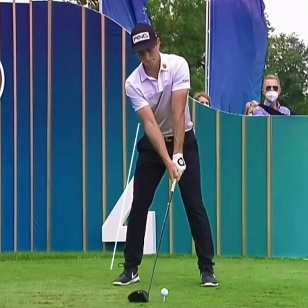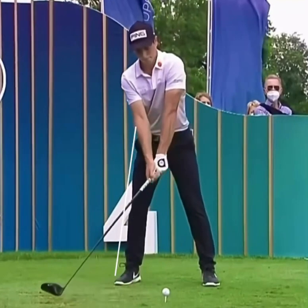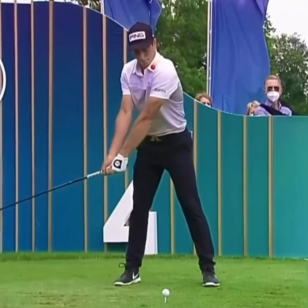We're going to put a line here on his right side. So you can start to see as he starts taking the golf club away, he makes a real nice shift into that trail side there, really loading it up. But as you can see, once he gets here, the wrists are already starting to hinge. So he's definitely starting to put some wrist hinge in here. Definitely a source of power in the golf swing.